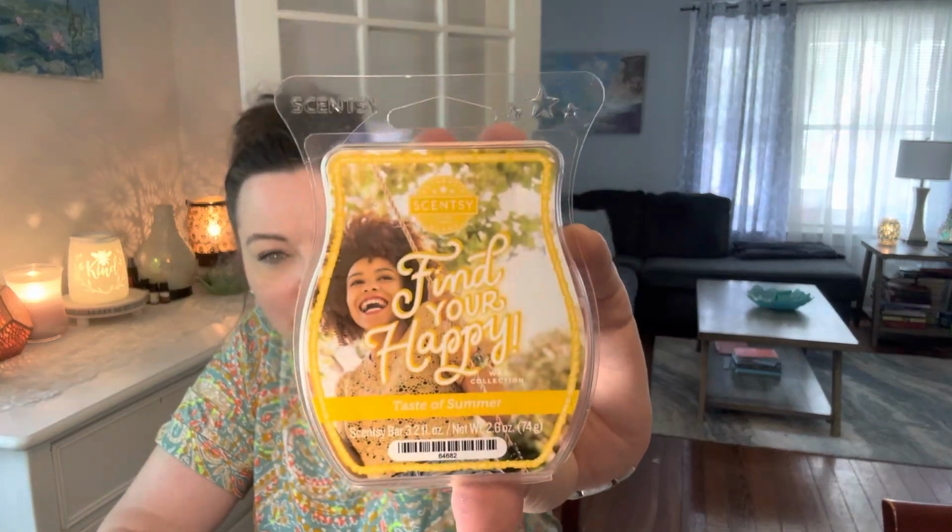It's neat that because of how I picked them, they run one right after another with a theme. So on the 11th, it says melt a scent that reminds you of being a teenager. So I picked Find Your Happy Taste of Summer. This is friend mail from Brenda Summers, Bubbling Over with Scents, Brenda.